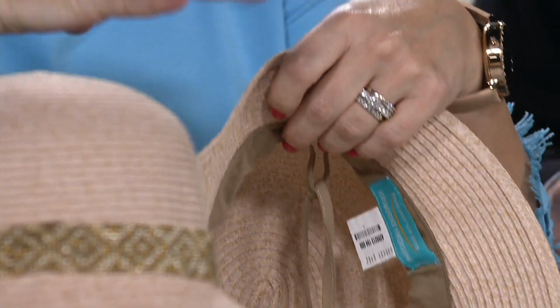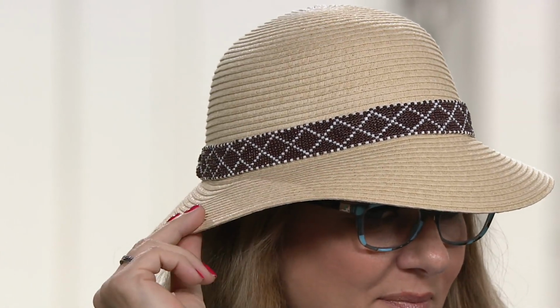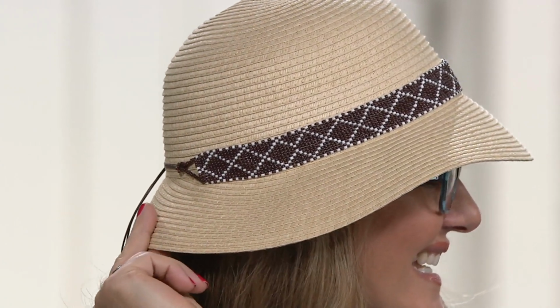Yep. It's just from the very beginning with that built-in UPF, which is that we have skin protection, we have fabric protection. This has 50 in it, and that means it's going to block out those harmful rays. So you could theoretically be in the sun 50 times longer than you could if you had no hat. One of our colors sold out yesterday. Yes. I'm sorry, we had a white, but we still have two colors that are available. We've got a natural and a tan.